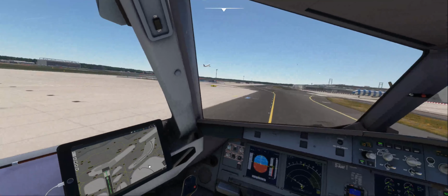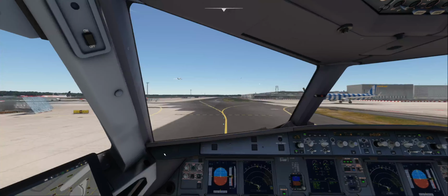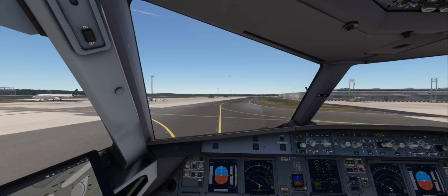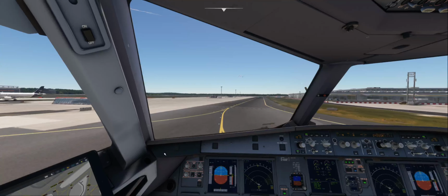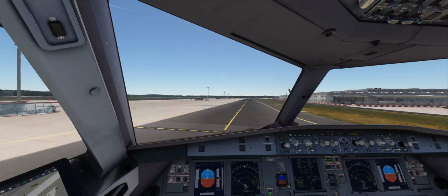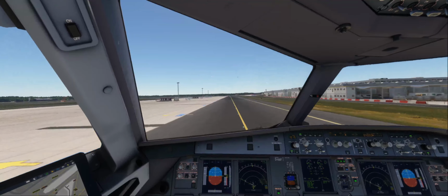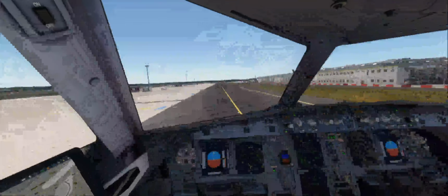Going. Tower, Wings 241 going around. Wings 241, roger. For separation, turn right heading 280, maintain visual reference to terrain until passing 2,000 feet. For separation, turn right heading 280 and maintain visual reference to terrain after passing 2,000 feet.